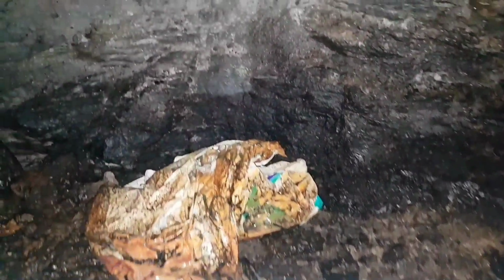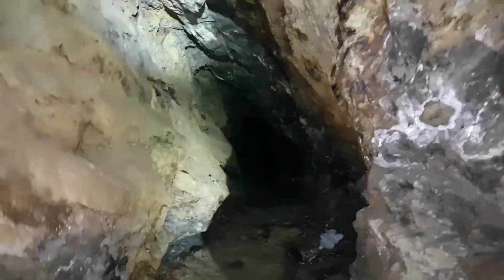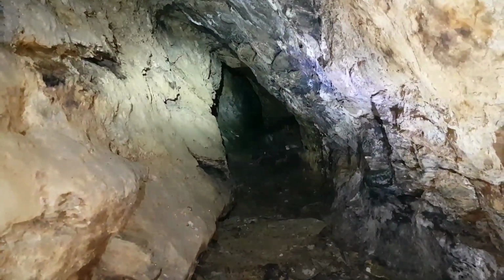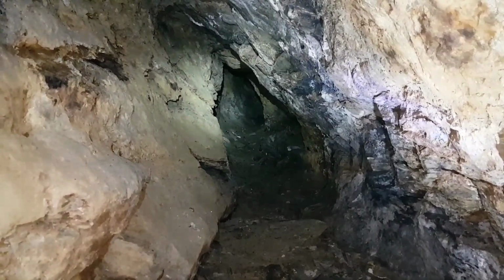Well, there's a bag here with some stuff in it. No, not yet, hang on. Oh, wow. There's a whole other level, a whole other tunnel up here. Boys, we have found Lopwell Mine big time. Enough to explore on our main channel. So let's head back to where the main line was that we came in on.